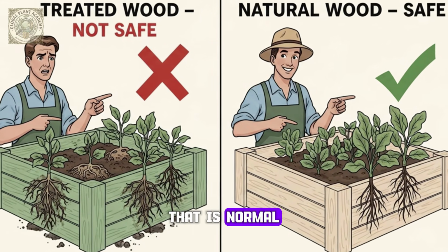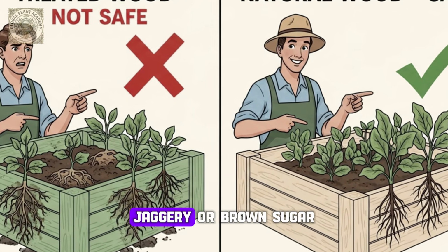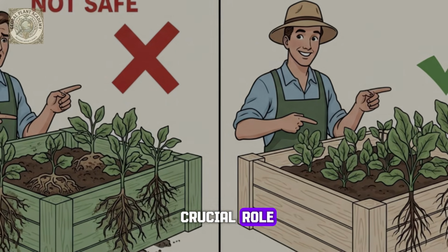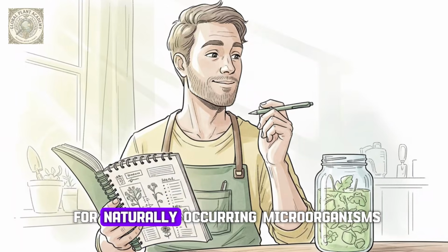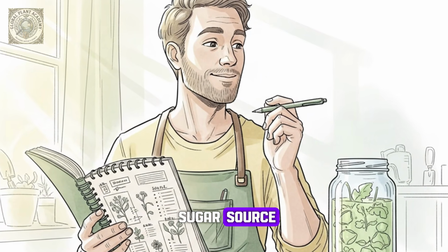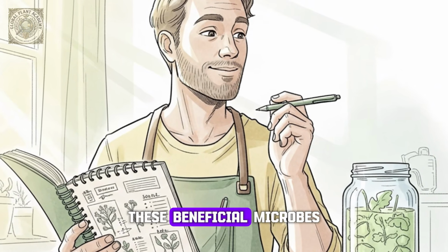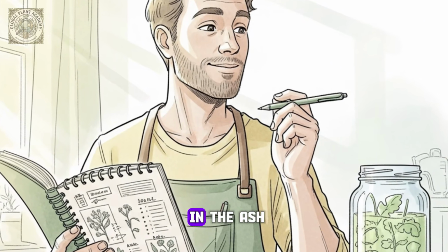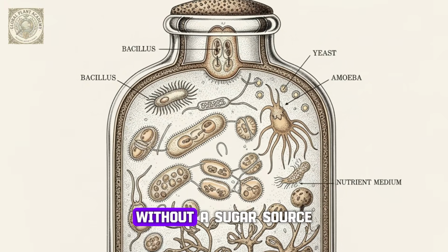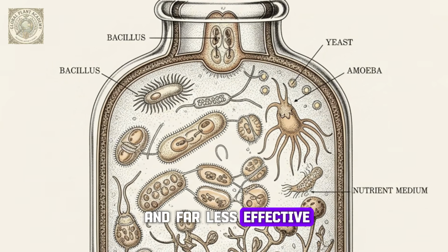That is normal. Next, add 1 tablespoon of molasses, jaggery, or brown sugar. This ingredient plays a crucial role. It acts as food for naturally occurring microorganisms. When microbes have a sugar source, they begin to multiply and activate. These beneficial microbes help stabilize the minerals in the ash and begin the fermentation process. Without a sugar source, fermentation will be slow and far less effective.